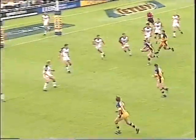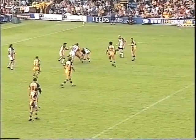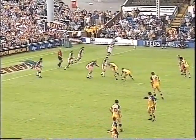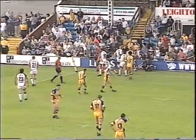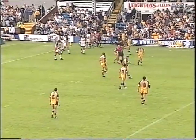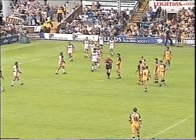Sinfield looking for the runner, finds Dave Furner. Furner cuts back. Blake plays onto him. Blake can't pull him down though. Michael Eagar is there. Burrow onto Doonerman. Doonerman to Chev Walker. Chev Walker, can he stay in the field of play? He can't. And Castleford hold on. Well, 3 consecutive offsides by Castleford, penalised by the referee.